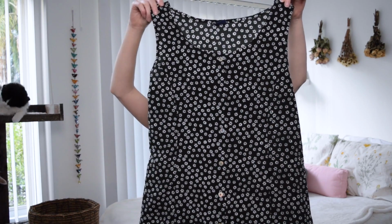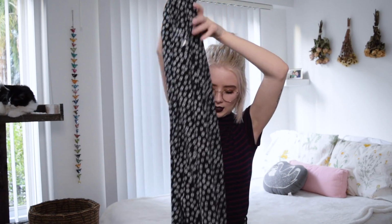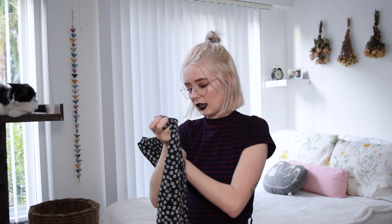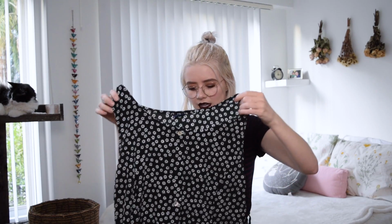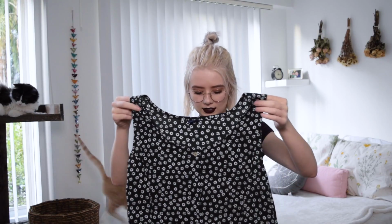So the next item I picked up was this very long black daisy sundress. It's really long. I think it's a size 6 actually. It goes right to my ankles, and I think it would be really pretty over a white turtleneck and some platform shoes and some socks.